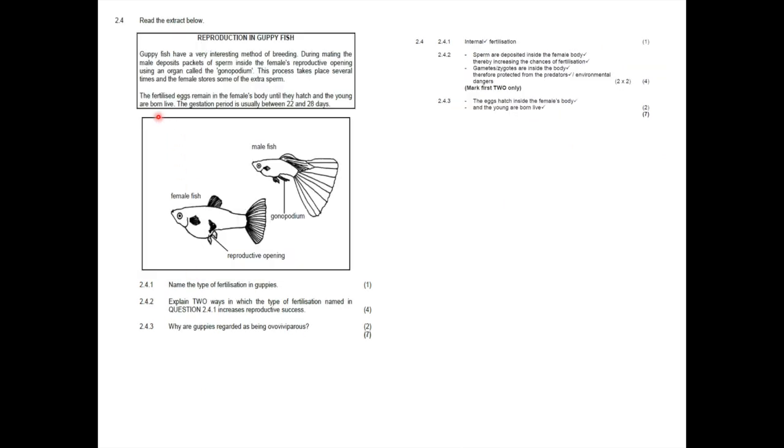2.4. Read the extract below. Reproduction in guppy fish. Guppy fish have a very interesting method of breeding. During mating, the male deposits packets of sperm inside the female's reproductive opening using an organ called the gonopodium. This process takes place several times and the female stores some of the extra sperm. The fertilized eggs remain in the female's body until they hatch and the young are born alive.